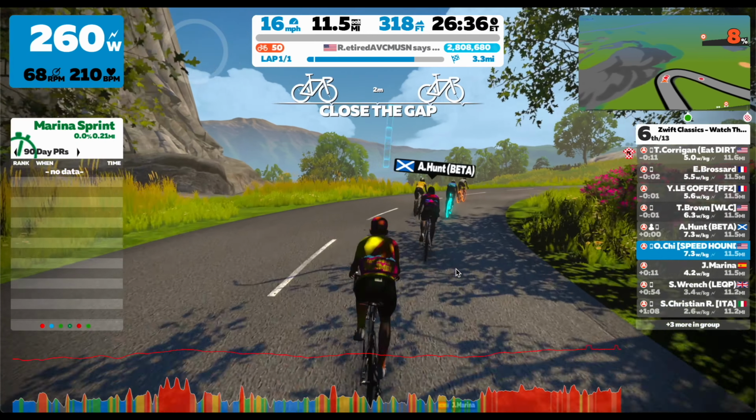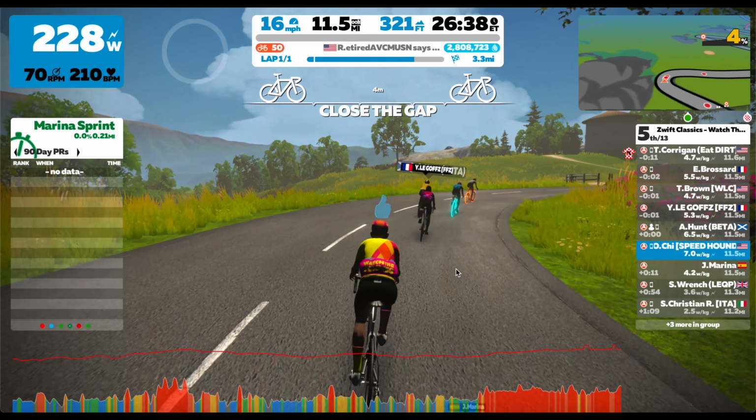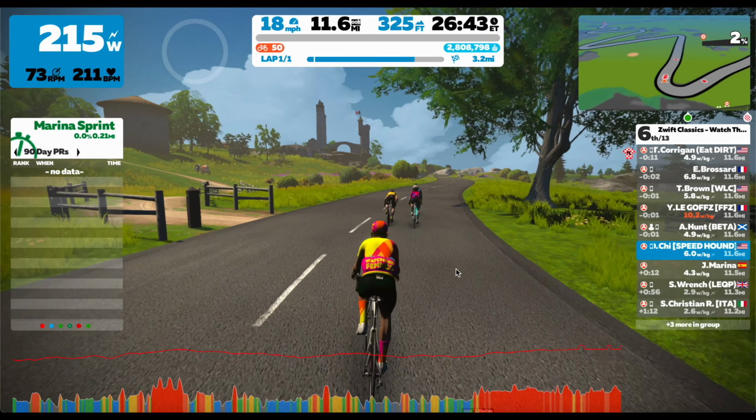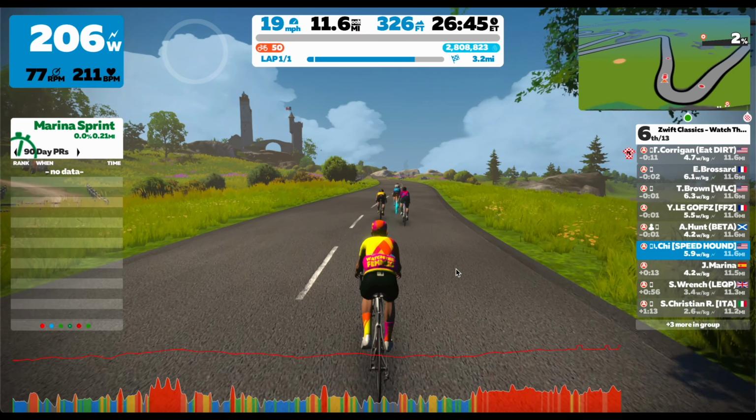But you can see that right here is when I get dropped. I still think, oh, maybe there's a chance that they'll slow down going around this little bend, but they do not slow down, and I end up getting dropped here.